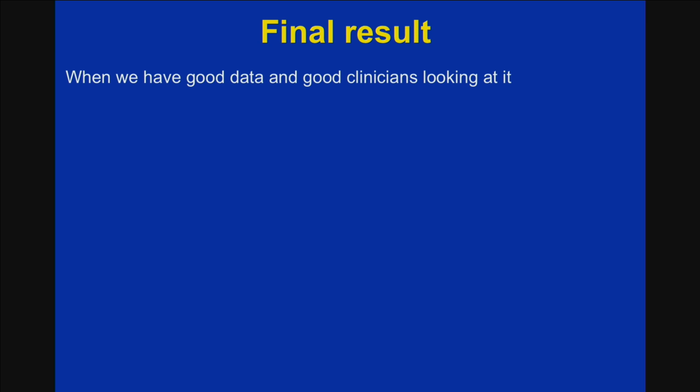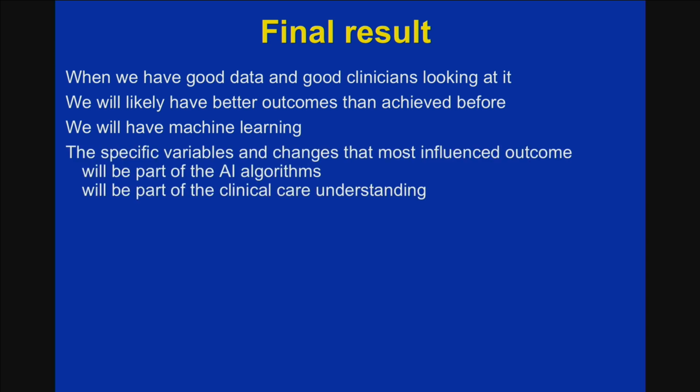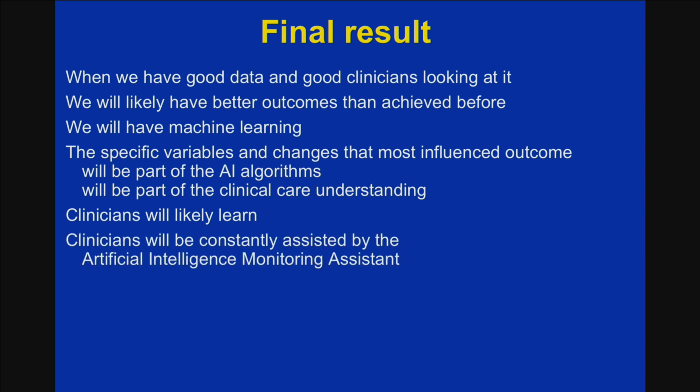The word won't apply. So the final result, when we've got good data and good clinicians looking at it, and they're likely to have better outcomes than they achieved before, we'll have machine learning. The specific variables and changes that most influence the outcome will be part of the AI algorithms and will be part of what clinicians understand about their patients. They will learn from the artificial intelligence analysis, and they will likely learn very well. Clinicians will be constantly assisted by an artificial intelligence monitoring assistant.